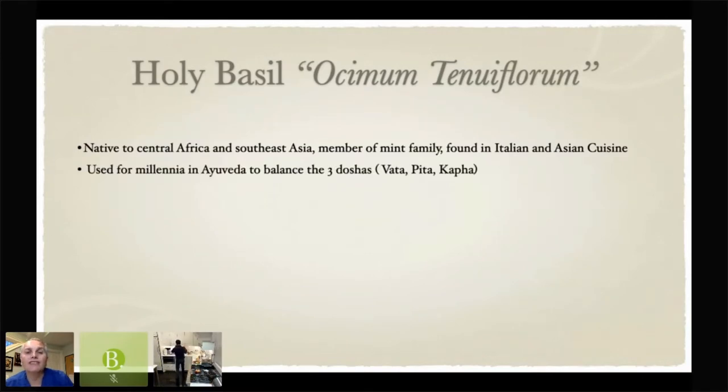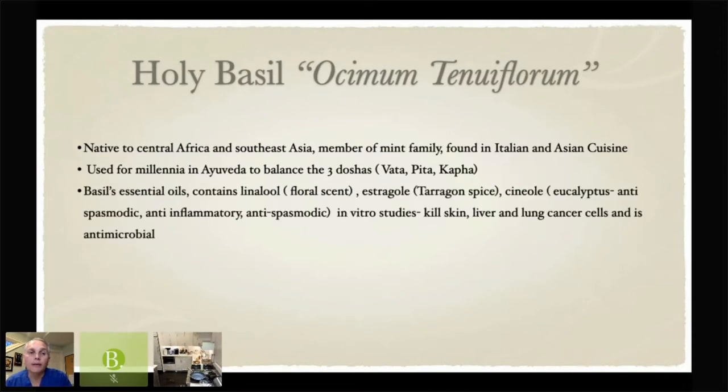And it's been used for centuries in Ayurveda, because it's also native to Southeast Asia, and to balance the doshas. Ayurveda, which is Indian medicine, is essentially a balance of three elements, the Vata, Pitta, and Kapha. That is air, heat, and kind of solidity or coolness. And you are a composition of all three, a little balance of this, that, and the other. And if they are out of balance, then you are out of balance. That's kind of one of the tenets of Ayurveda. And so basil is a beautiful dosha balancing herb.